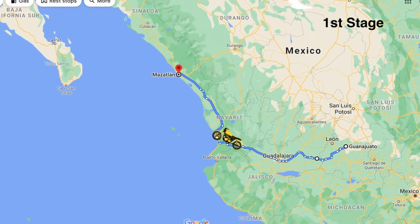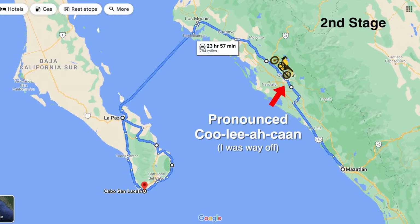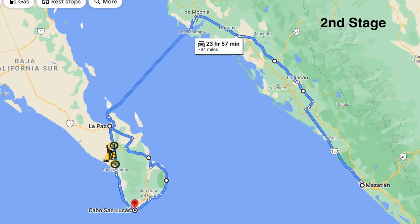Our first leg was from Guanajuato to Mazatlan, then Mazatlan up the coast of Sinaloa through Culiacan and Los Mochis, and then there's a ferry in Topolobampo. Took the ferry from Topolobampo to La Paz in Baja California Sur. Went around Cabo and La Paz. That was our second leg.